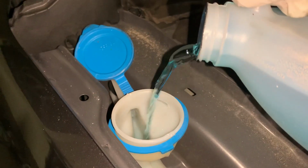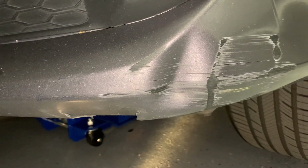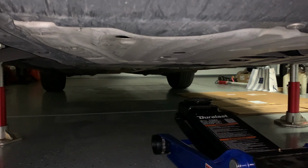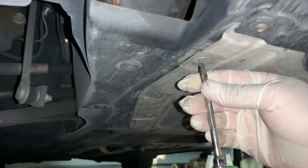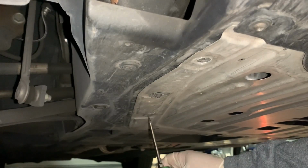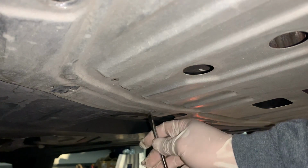Super tech. Oh man, what happened here, Dex? What happened? Put this cover. Aerodynamic. This gets in the way.